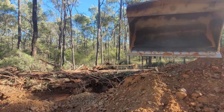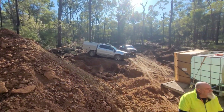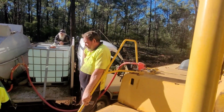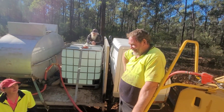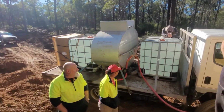Now this is the stuff you don't see behind the scenes. I've got to tighten the bolts in the bucket. That's already been done. And I've got some visitors, and we're refueling and rewatering. Moo Cow's refueling the water truck. Big refueling everything. Big white cow.